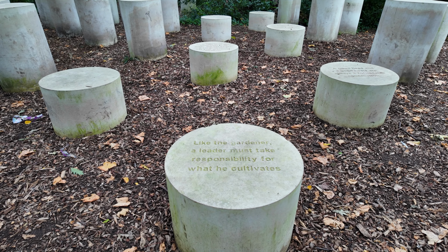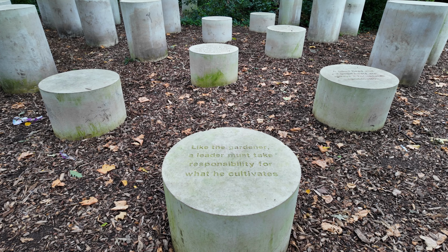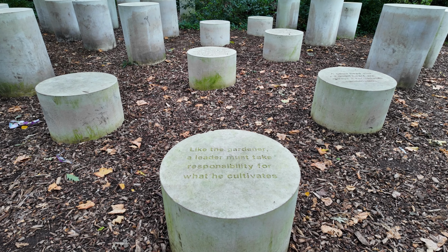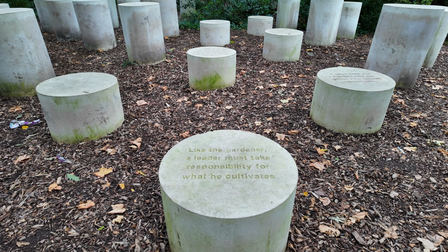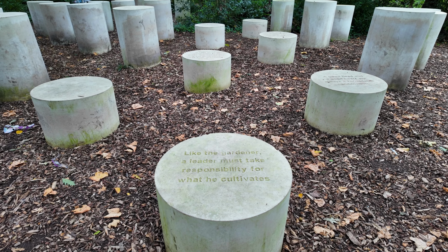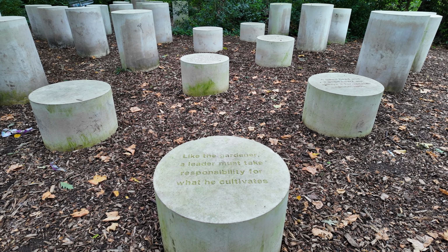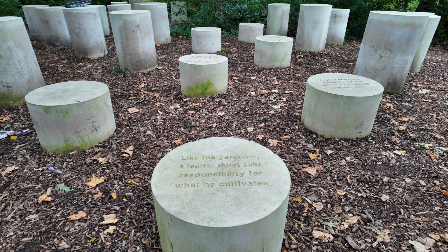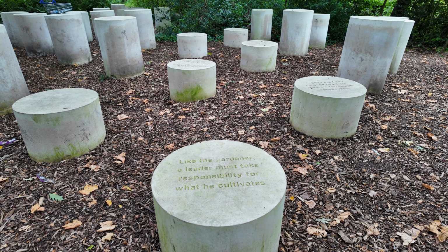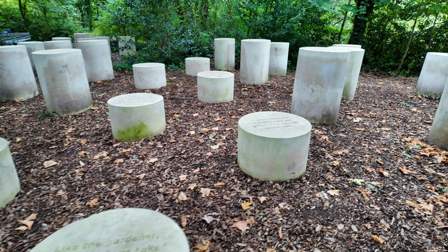Now, if you are wondering why they are circular concrete pillars, then it's quite simple, and you may have already gathered from the inscription on this one that the only place that Nelson Mandela and other inmates could make their own gardens was in empty oil drums when they were imprisoned, I think in Robben Island and somewhere else. So that's the relevance of them.